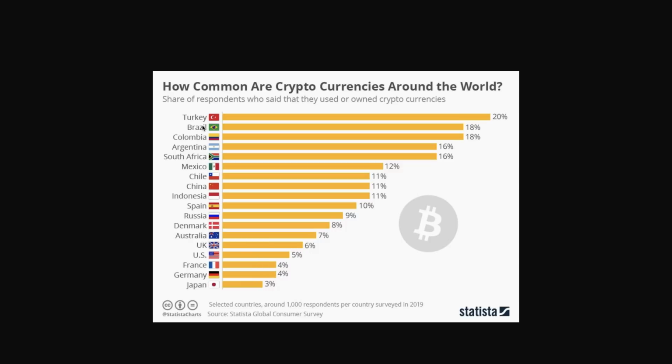Only in countries like Turkey, Brazil, and some of these countries up here is the adoption rate significantly higher because of geopolitical conditions or whatever is going on with these countries, which makes sense, guys. But the point that I'm trying to make is that we're only at 5% adoption in the United States of America and similar countries, guys. In fact, I would say the average for the world would probably be somewhere under 10%, I would think, right?